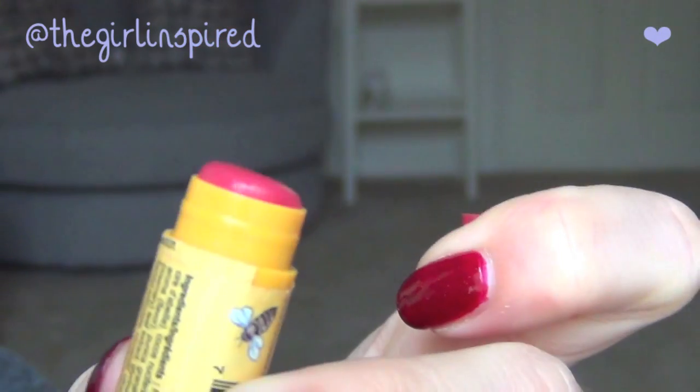But this little guy soothes when I put it on, adds a little bit of a tint, it has a little bit of a colour, nothing too obvious or opaque, just a really nice subtle sheen of a colour.